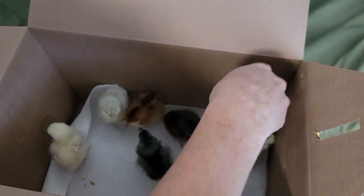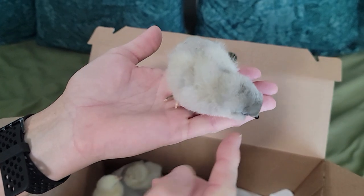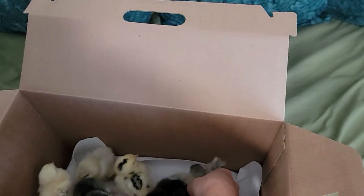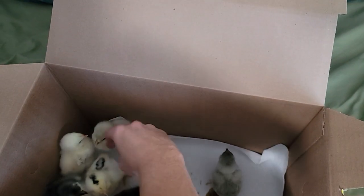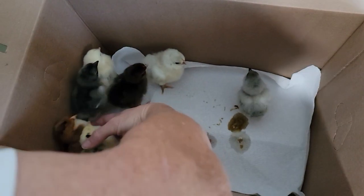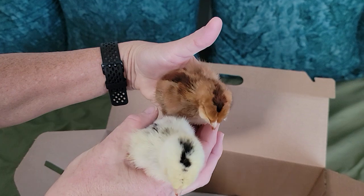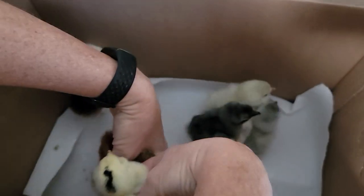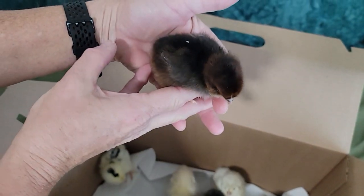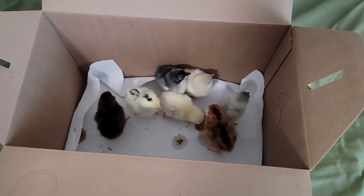All right, where's your expensive chicken? This is a lavender Americana. Okay. Come on. Here's two of the green queens. And then the other one, just point to it. This is the other green queen. Is that the one right there? Okay.